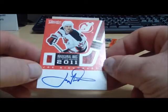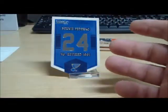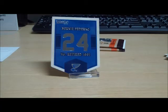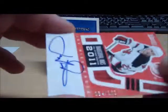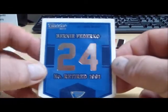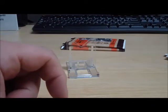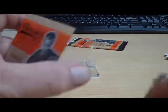And we have a Classics Inaugural Inks for the New Jersey Devils, number to 100, Joey Neuwendyke. Neuwendyke for the Devils. It's a Rangers for sure. Was that your other $5 team there, Tiger number 8? Was that your other long shot? Bernie Federko for the St. Louis Blues. Good for you. Shrew Labua, 2610. And that Rangers will be V112. V112 with that Rangers.